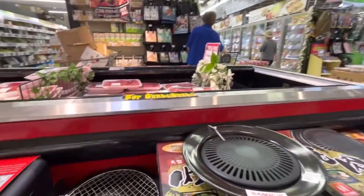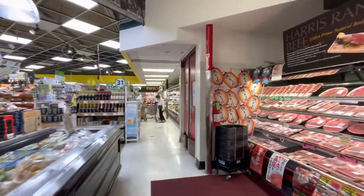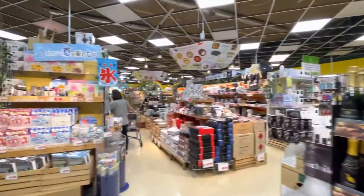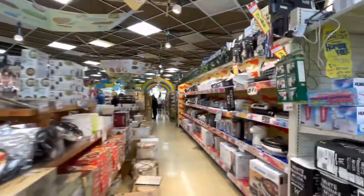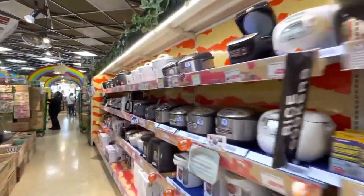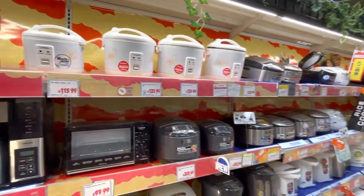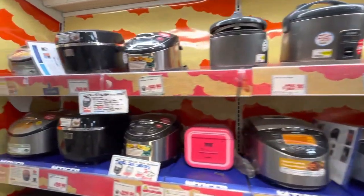Here's the grill to do grilling. Grilling on the table, like at the Korean restaurants. So many aisles. Like cookware. Oh, they have rice makers. Rice cookers, all kinds of rice cookers, all sizes. This is all Japanese, so the prices are higher for Japanese quality.